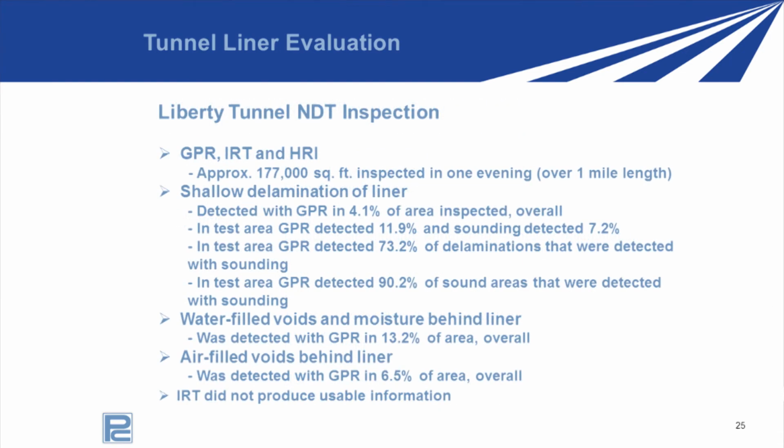So in the Liberty Tunnel, essentially what we did was use the 3 methods. The idea with GPR was to detect laminations, deterioration, voids, and areas of high moisture in the liner and behind the liner. The infrared, as I said before, was used for detection of water flow and surface moisture, cracks, and debonded tiles. And then, of course, we used the HRI to correlate with those NDT methods.